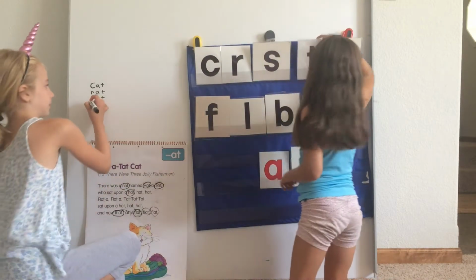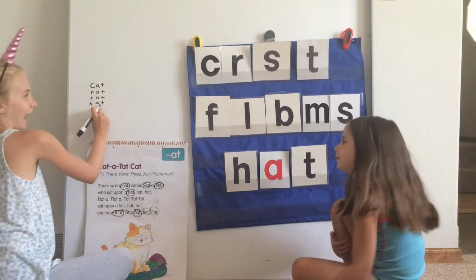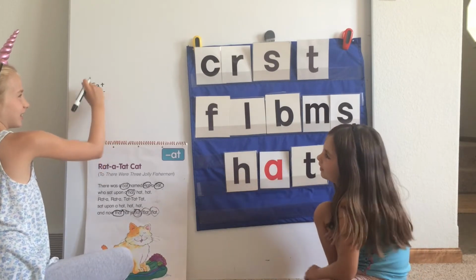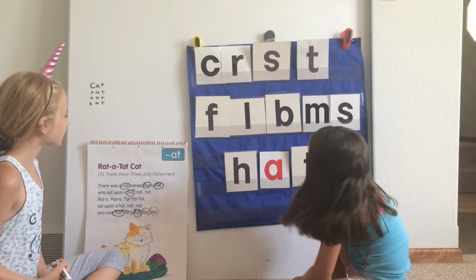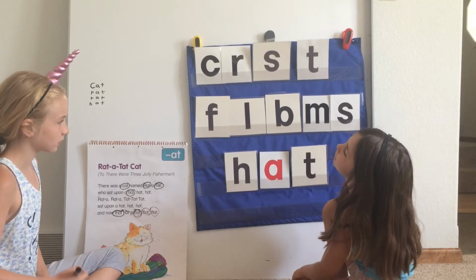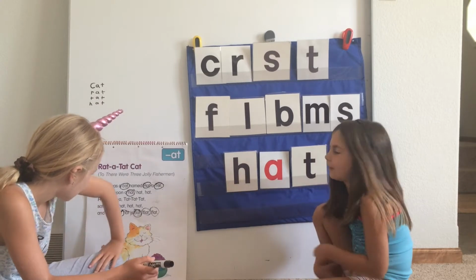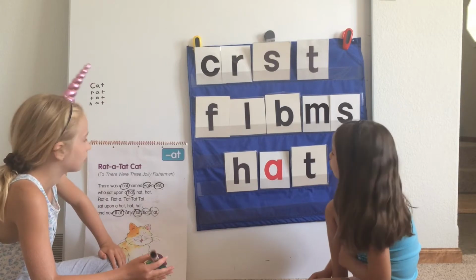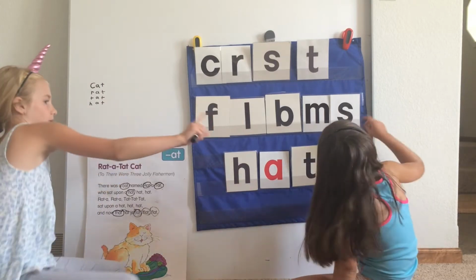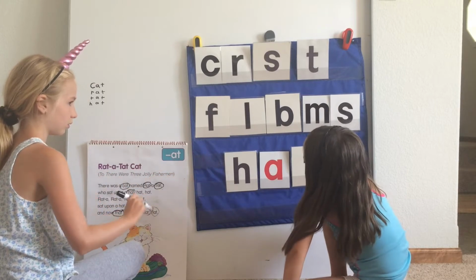Write it down. At. Good. Just change the first letter. That's right, we just changed that first letter. If you know hat, then you can add one letter to make that. Add one letter to make that. Go ahead, Andrina. You need to add one more letter.